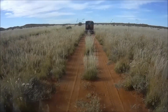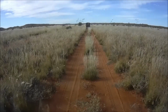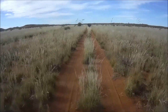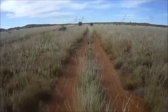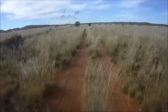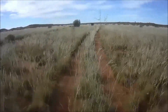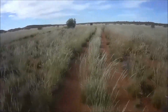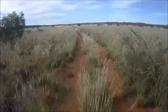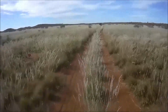Yeah, we just stopped to check our radiator. Copy. On the move. Copy. Getting a little bit of fluff on the radiator, not to be concerned about, but it's better than going over this corrugation. Yeah, totally agree. And it's quite a nice little road, so it makes a difference.